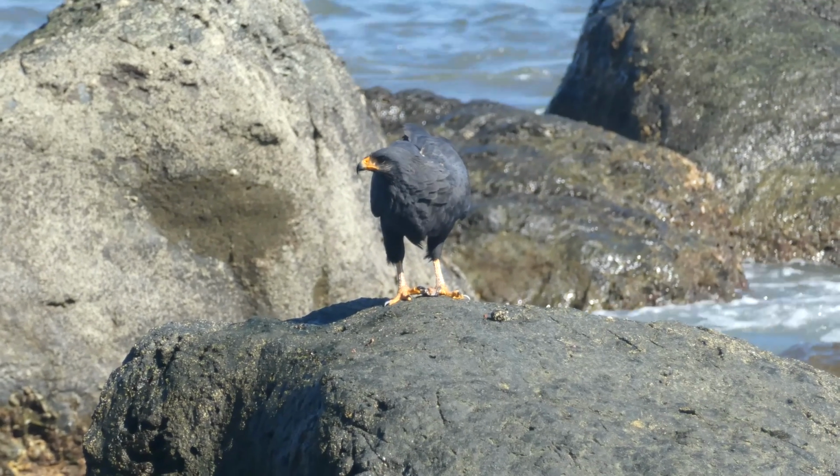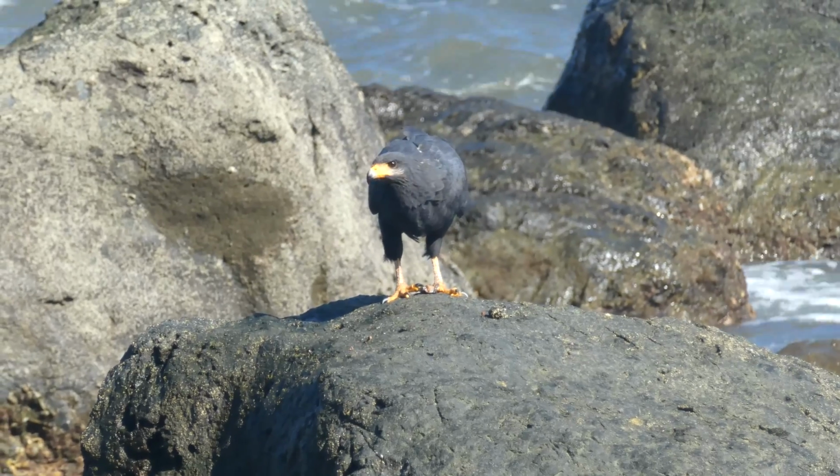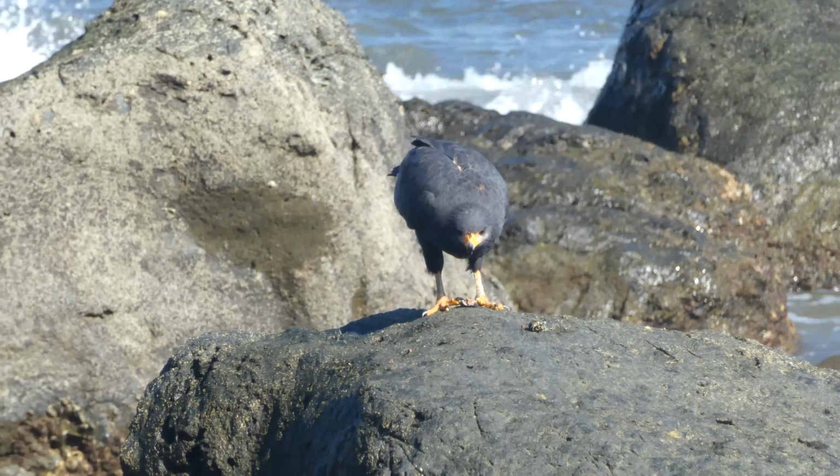Okay, another Mangrove Black-Hawk. This one looks like it's caught something.